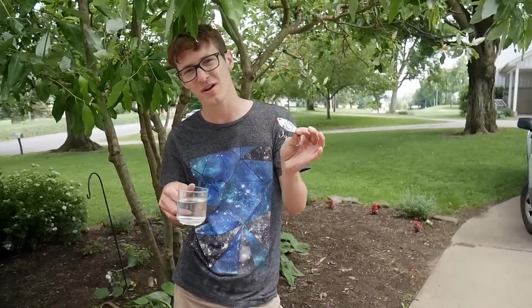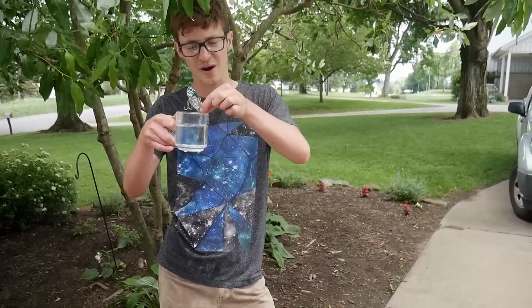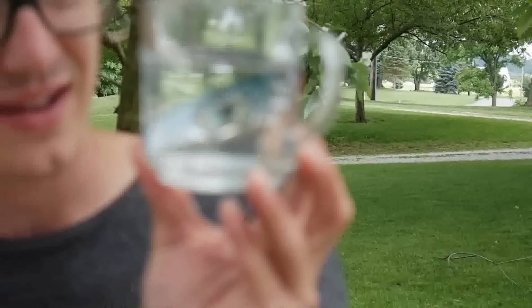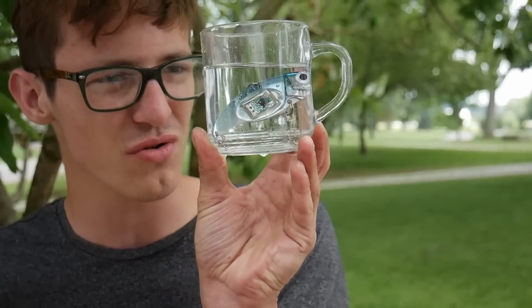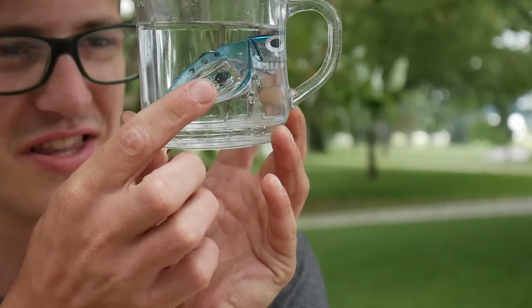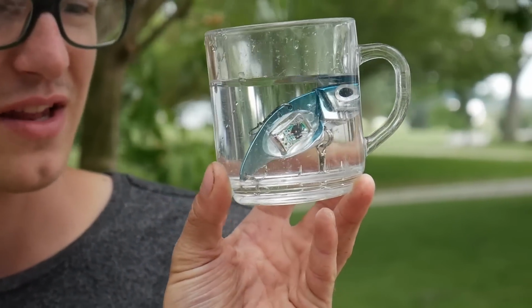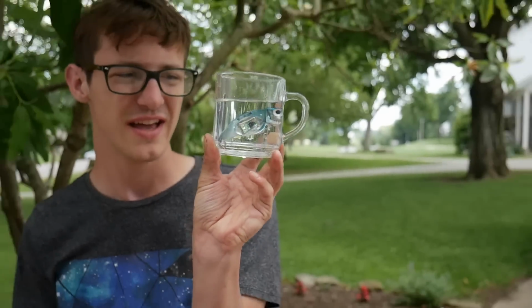Alright guys, the next thing I want to test out is the flashing lure. Now it claims when you put it in water it will start flashing. So I have a glass of water here. We're going to drop the bait in. Now, okay, what's interesting is it only flashes on one side. This is the only side you can see the LEDs on. And to tell you the truth, these LEDs are not that bright. Let's take this into a dark room and see if it's any brighter.